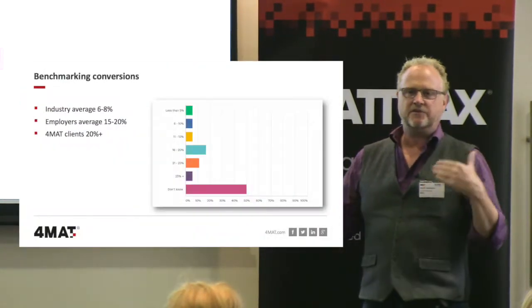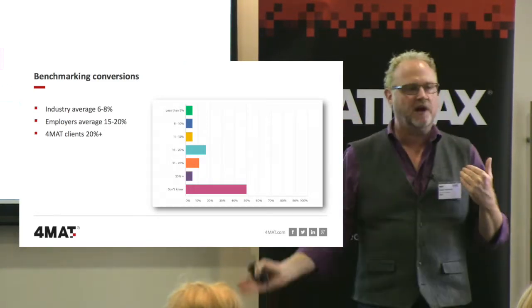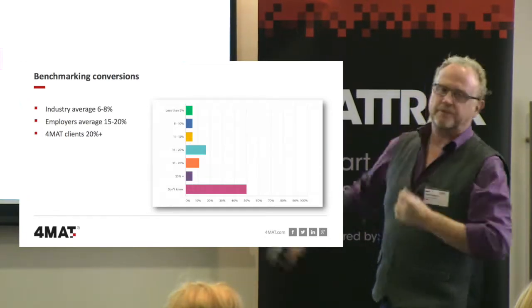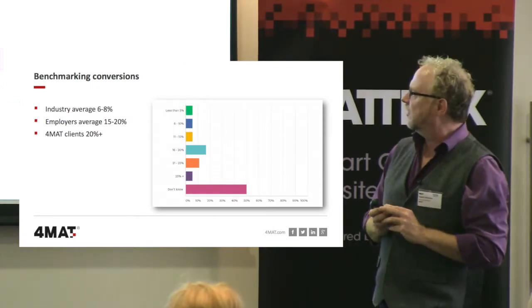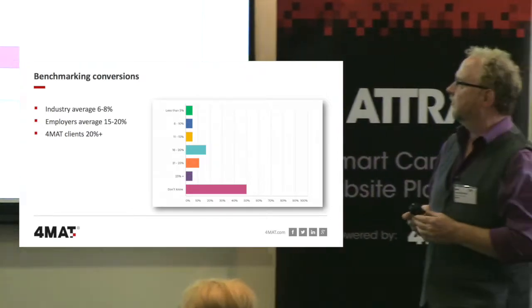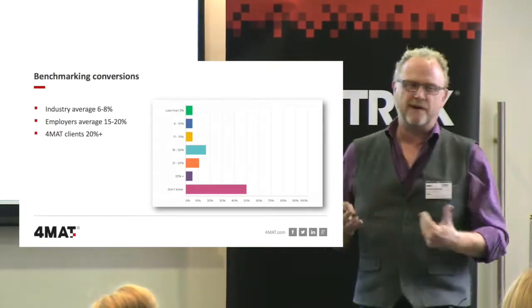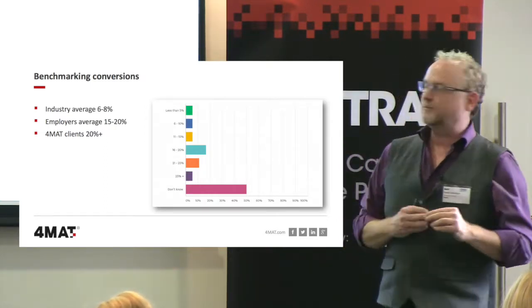So we started benchmarking a few stats in terms of number of visits to career sites, what ATS people are using, and conversion rates, just to give people an idea. So far, 50% of people don't know what conversion rate they've got. In terms of industry average, it's 6 to 8%. We see that across all our recruitment sites, and that's built up over years. A job board will typically be around 4 to 6, maybe a bit less if it's a generalist. Employers tend to average between 15 and 20%.